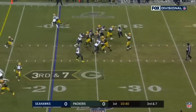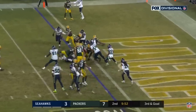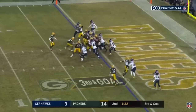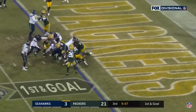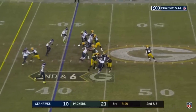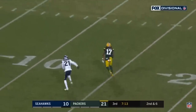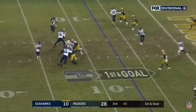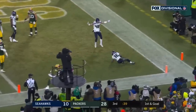Third down and seven. Rodgers backs up, throws. Adams, touchdown. Jones. He got there for the touchdown. Jones, touchdown Packers. Lynch, awfully close to a touchdown. Lynch is in for the score. Wide open, Adams makes the catch, makes a move, sprinting for the end zone. First down and goal. Wilson throws, passes, caught.